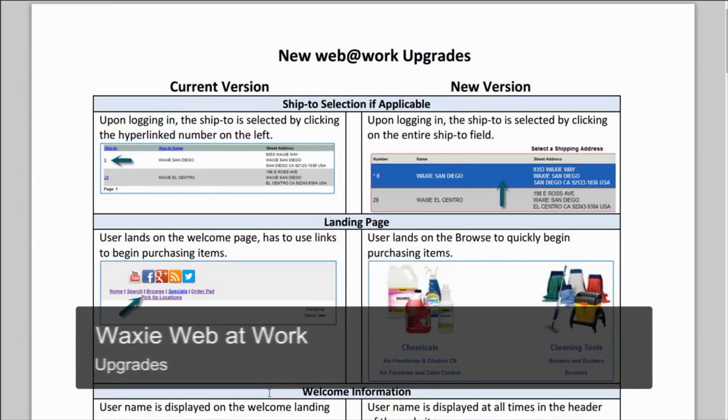All right, franchisees. The long-awaited new version of Web at Work is now available. So I'd like to take a few minutes, and we're going to look at the old version versus the new version, and then we'll get into actually looking at the live website that we've got, actually a beta version. So let's start at the top.